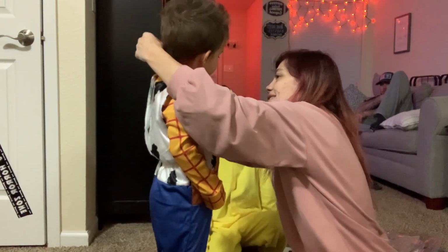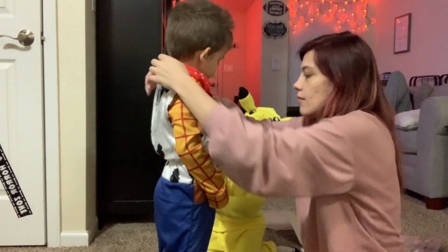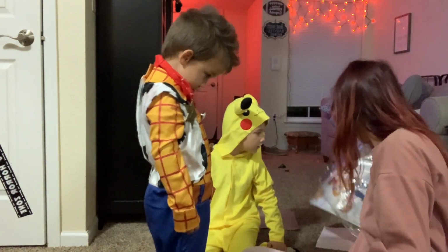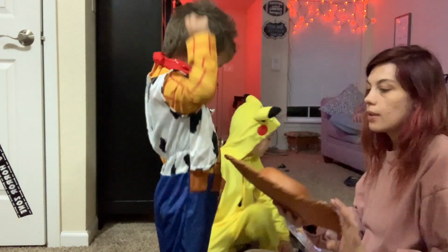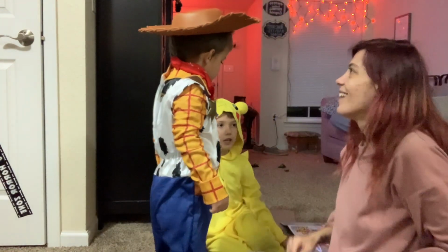No, that's fun. He needs a gun. It goes in his holster. That's for a pistol. It's supposed to be a gun in here. Does it... No, it doesn't. Well, we might have to get another one. It probably doesn't come with it. Like a fake gun.